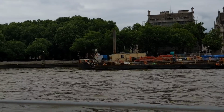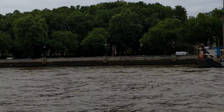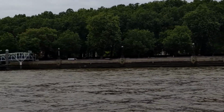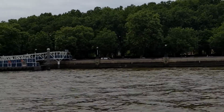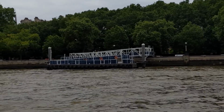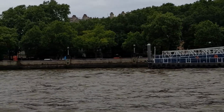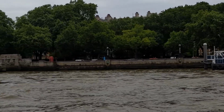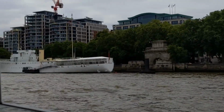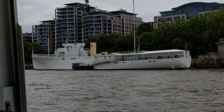Now, as we passed under Tower Bridge, folks, we actually entered the 1 square mile City of London. Now, if you look to the right, just before we get to the large white ship, on the river bank is a stone archway, the Temple Arch. As we pass this, we leave the City of London behind us, and we now enter the City of Westminster. The large white ship is the Wellington, former sloop of the New Zealand Royal Navy, now permanently moored up as the floating livery hall for the Honourable Company of Master Mariners.